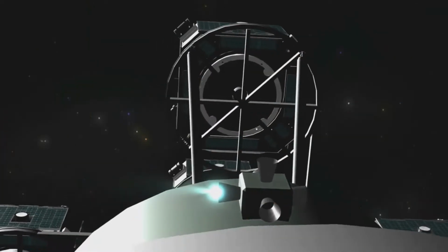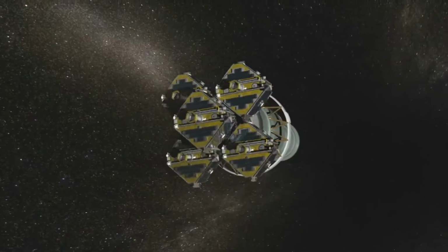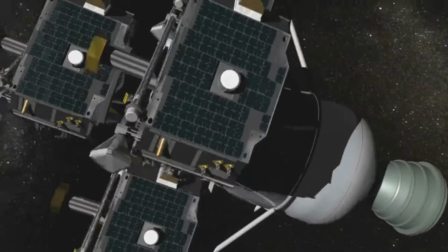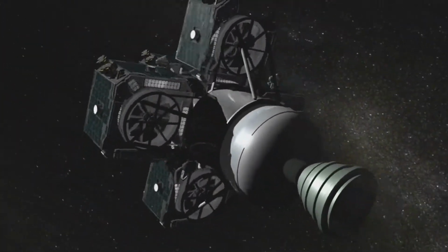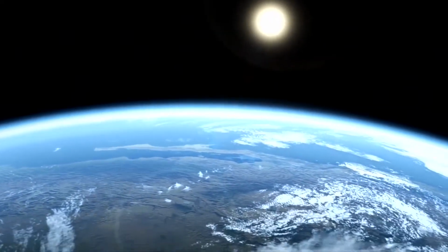The Zarya module, which served as the foundation for the whole space station, has acquired a number of breaches that will continue to spread. These modules gradually deteriorated over time as a result of cyclical thermal expansion, which is brought on by the 16 sunrises and sunsets the ISS observes every day.